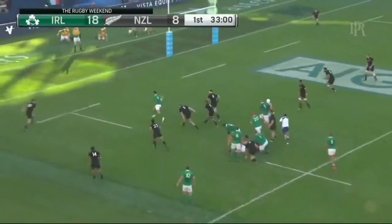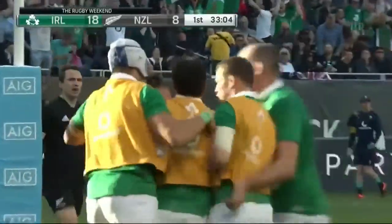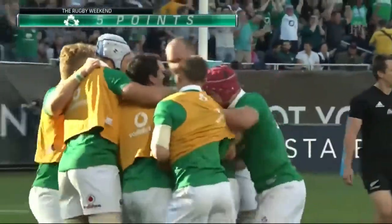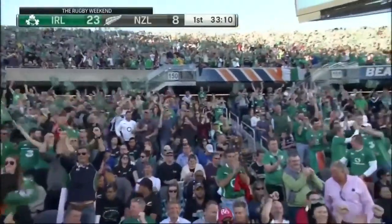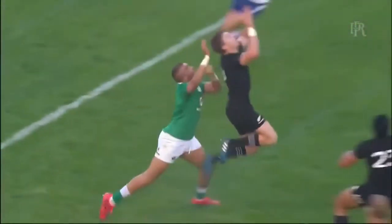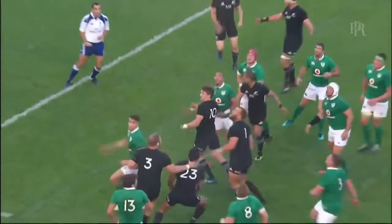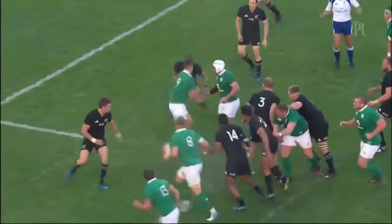Murray sees a little bit of space. Conor Murray's away. Brilliant try from Conor Murray into the Irish replacements. What a magical piece of play from Conor Murray. Saw the space. I don't know where the New Zealand defence was, but that is just an incredible piece of work. And he was the one who got the possession back.